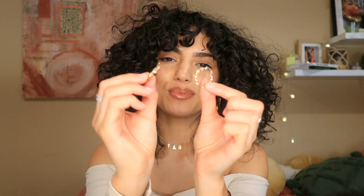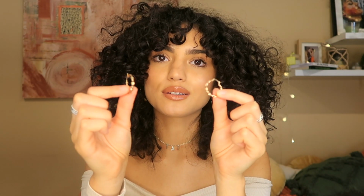Anna Luisa sent me these beautiful little hoops. They've got the twirl design. They're more of an everyday hoop that I like to wear. They're really pretty and sweet. I'll leave their links down below. Anna Luisa is an amazing brand because they use sustainable materials. I think those are all the earrings I have to show.